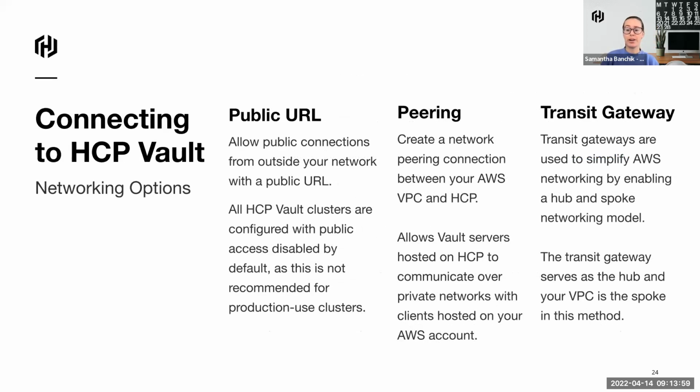So as far as our connectivity or networking options, when it comes to HCP Vault, we offer a few different ones. Both private and public connection options are available for you should you choose to go with either of those. While public URL is an option, it's not typically recommended for production use cases. It actually violates some of our production hardening guidelines. However, for proof of concept or ready to test clusters, it is often encouraged, as you can see a far faster setup time when using a public URL.